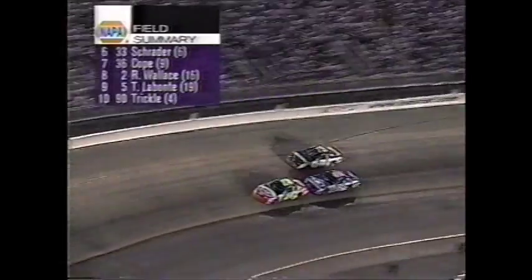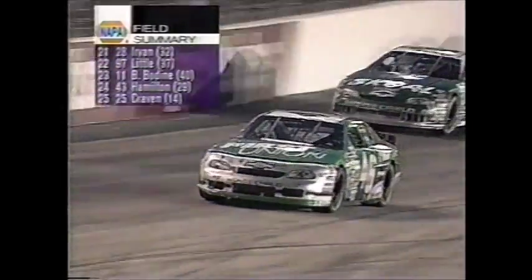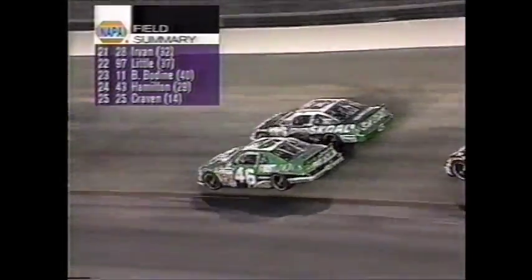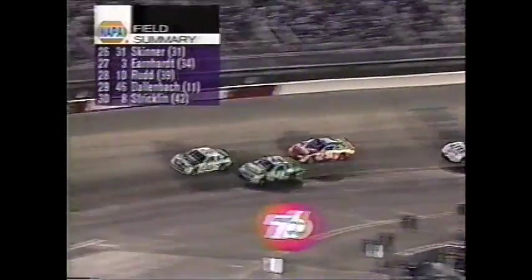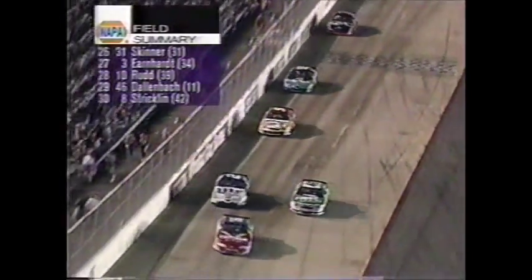And it looks like Wally Dollenbach's got a problem. Sure does. Seemed very, very slow on the top of the racetrack. He will try to get down. Savco team has had some good performances in recent races, but Robbie Gordon didn't make tonight's field, and now Wally Dollenbach has a problem. And Joe Nemechek has already had a problem, getting involved in an accident. Dollenbach's best finish here at Bristol was in the spring of 93. He finished 11th.